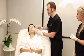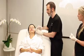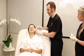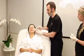And lots of times we can treat under the eyes now with just a little PRP injections without having to put much filler, because that's a pretty difficult area to really completely correct with filler alone. That's the under eye area. So we're just focusing on lifting up the cheek here a little bit.